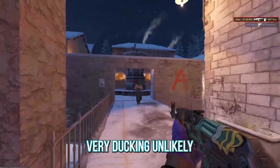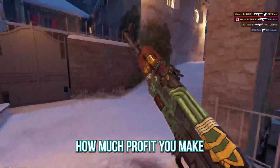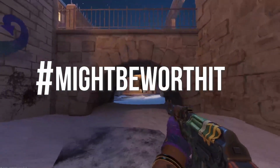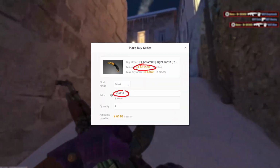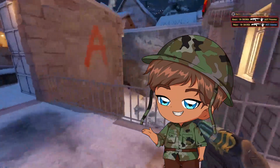This is very unlikely, okay? But there is a chance, and as a trader you always calculate how much profit you make, so it's definitely worth it to count that in. Hashtag might be worth it. And as you're hopefully putting buy orders at like 10 to 5% under market price, you make a profit either way. So if it's a rare pattern or a low float, it's even better.